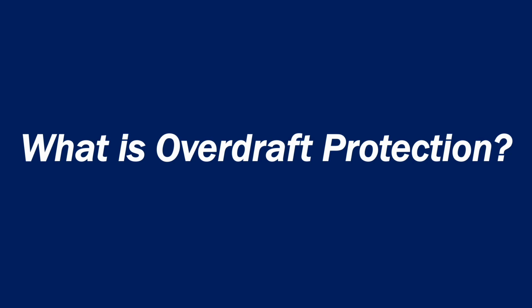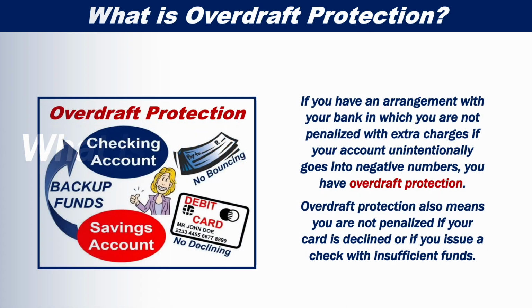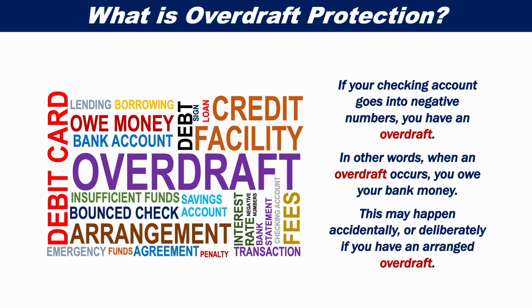What is overdraft protection? If you have an arrangement with your bank in which you are not penalized with extra charges if your account goes into negative numbers, you have overdraft protection. Overdraft protection also means you are not penalized if your card is declined or you issue a check with insufficient funds. If your checking account goes into negative numbers, you have an overdraft.